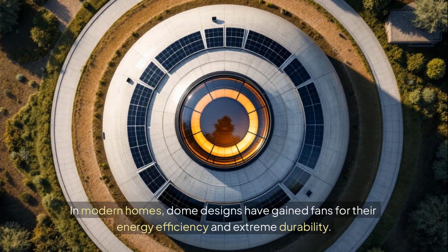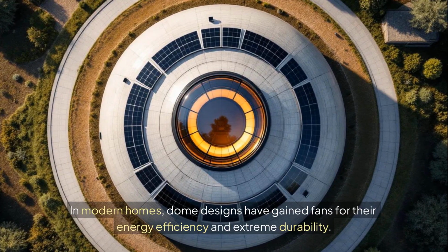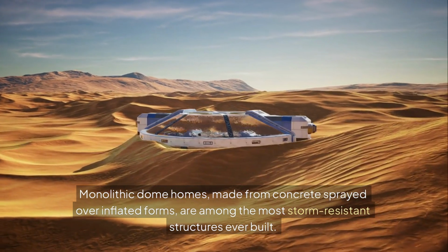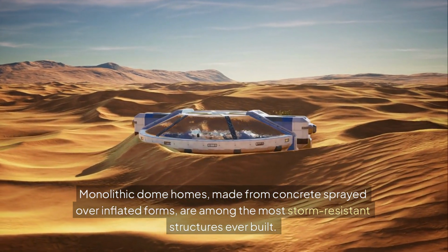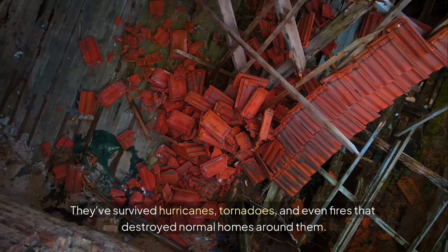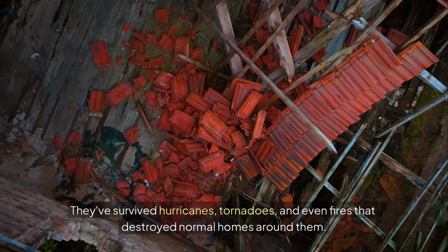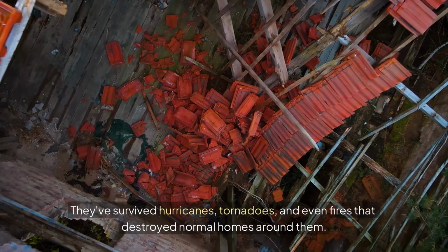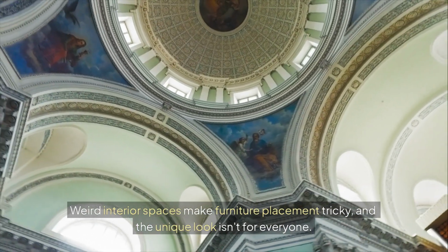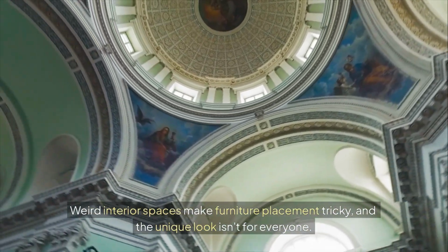In modern homes, dome designs have gained fans for their energy efficiency and extreme durability. Monolithic dome homes, made from concrete sprayed over inflated forms, are among the most storm-resistant structures ever built. They've survived hurricanes, tornadoes, and even fires that destroyed normal homes around them. The downside: weird interior spaces make furniture placement tricky, and the unique look isn't for everyone.